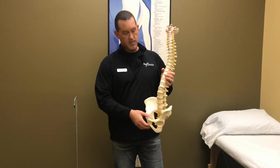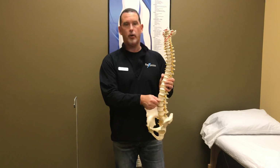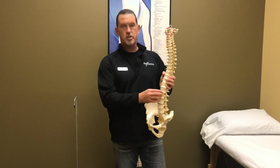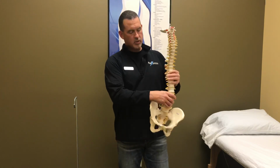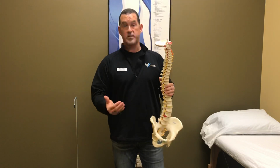Well, what happens is through compression and wearing out of those discs, they get squeezed down and become dehydrated, they start to crack, they start to bulge, they can actually herniate, but in general they just start wearing out. You lose the height or spacing between the vertebrae, and that will start to compress or pinch on the nerves and creates all kinds of pain.